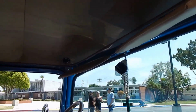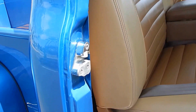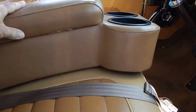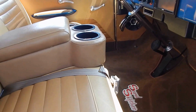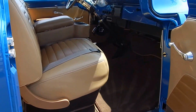See the speaker over on the left-hand tweeter up on the corner there. Upholstery's new. If you look at it, you really can't see it. It has a little blue, the stitching's done in blue. Door jamb to door jamb. It just sits on the seat, so if you want to make a 3-person out of it, you could. Stick a grandkid in the center. Just solid, tight as a drum.